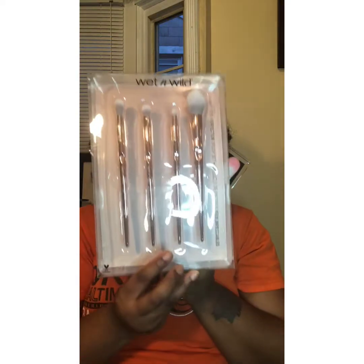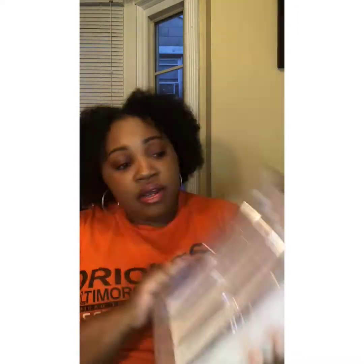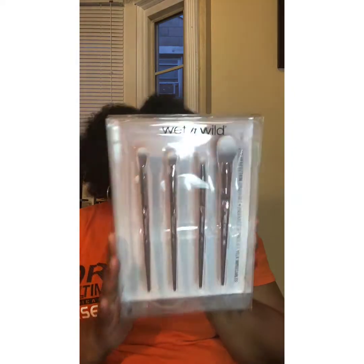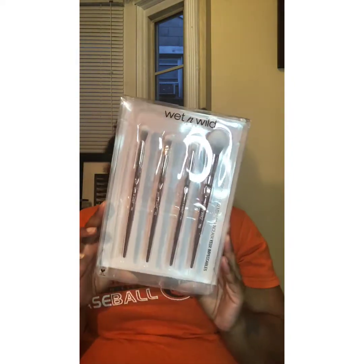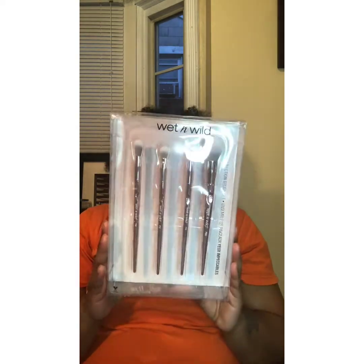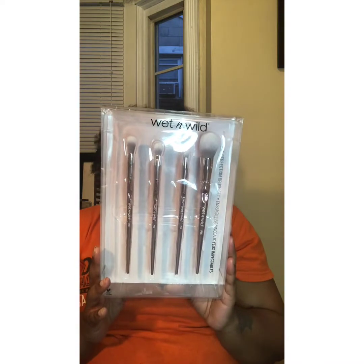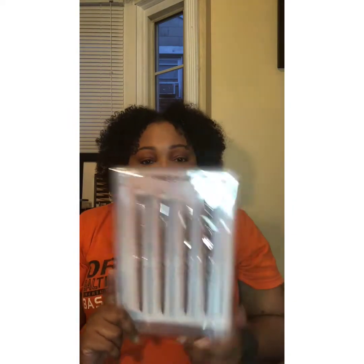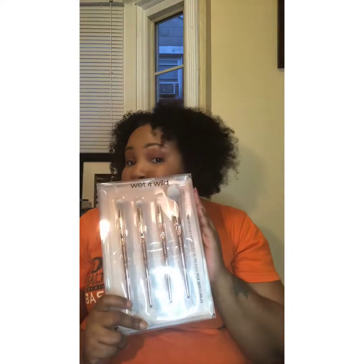And then I purchased some brushes, because you can never have enough brushes. So the first one is their Precision Eye Perfect Pro Line brush set. I have a fluffy blending brush, a tapered blending brush, a dome eye pencil precision setting brush, and I'm excited to unpackage these and have them sitting out on my vanity because they're pretty, and I'm also excited to use them.